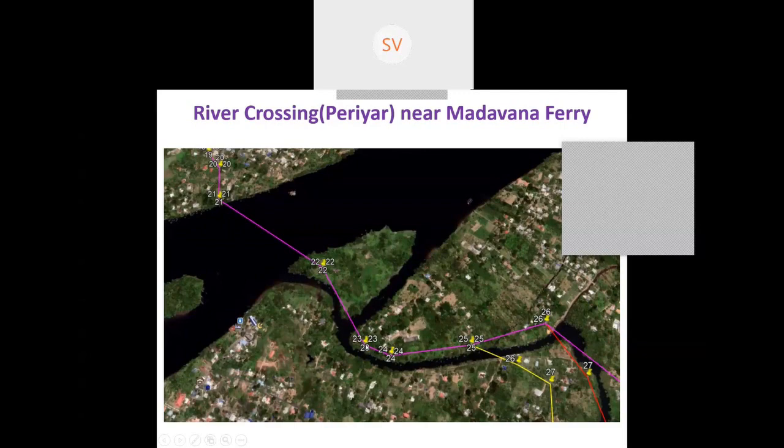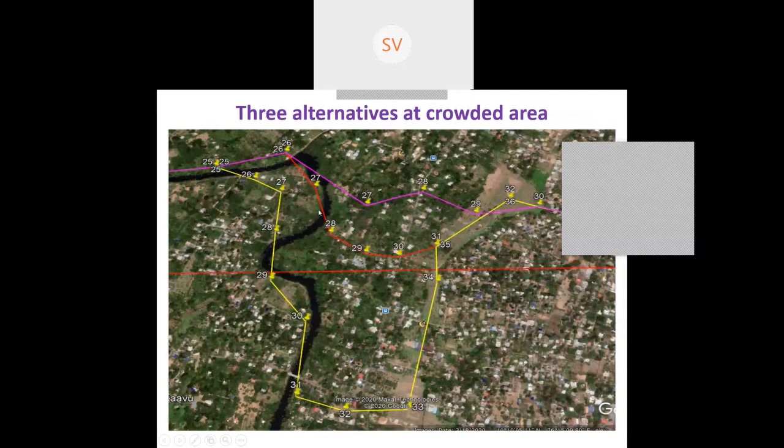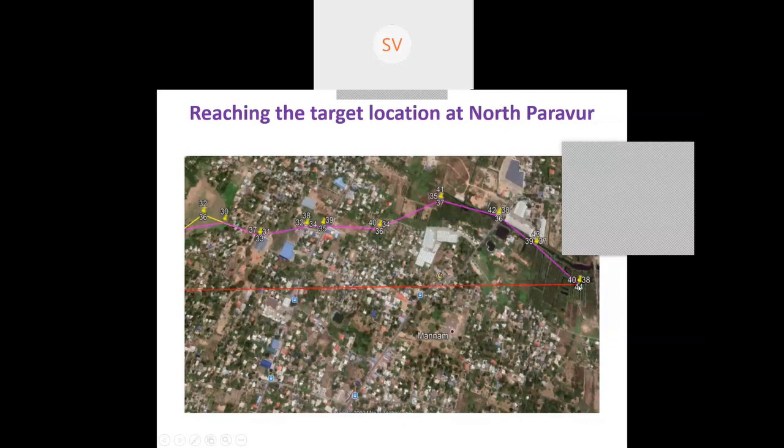Then we are again proceeding. Then at this point we have to reach here. So at this point, to avoid this cluster, we have found out three alternate routes. First route identified was this, then this route, and then this route. We have identified three routes. Then we are still proceeding and we are reaching tap point near Paravur substation.